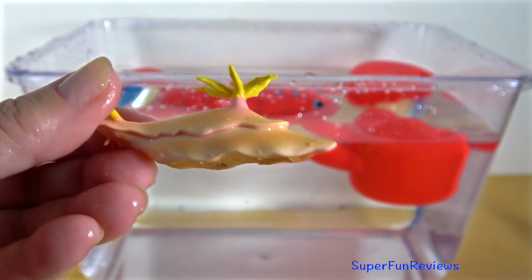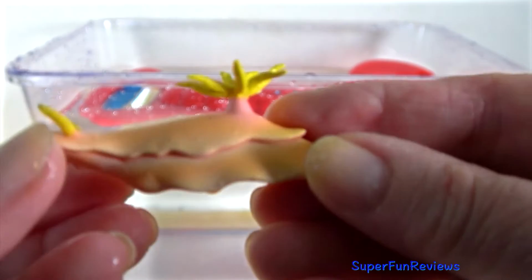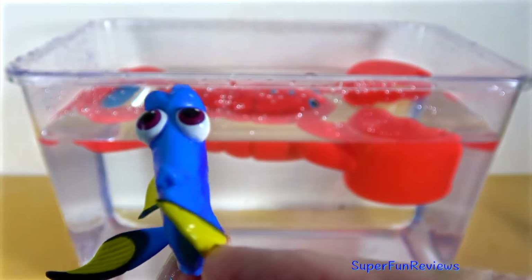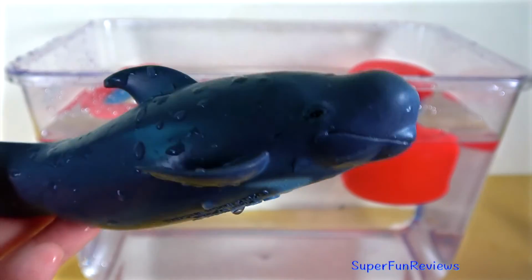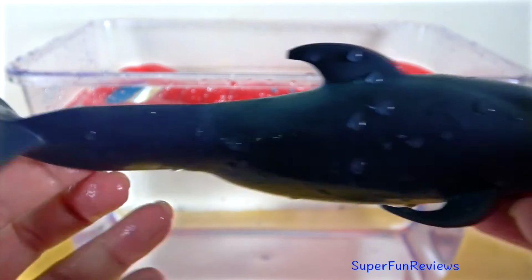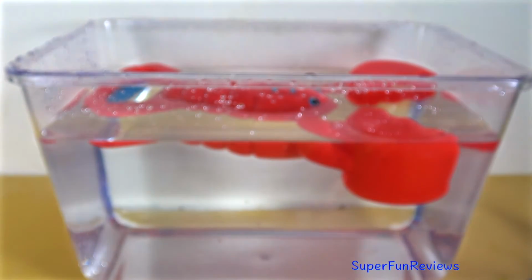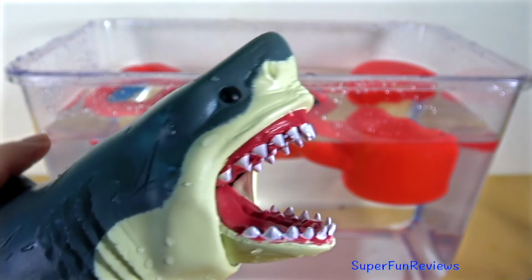The nudibranch is a sea slug and they are carnivorous. Dory is a blue tang and you can see the yellow tips on her fins and tail. A pilot whale and see the white coloured anchor underneath. And here's my mega shark. Lots of teeth.